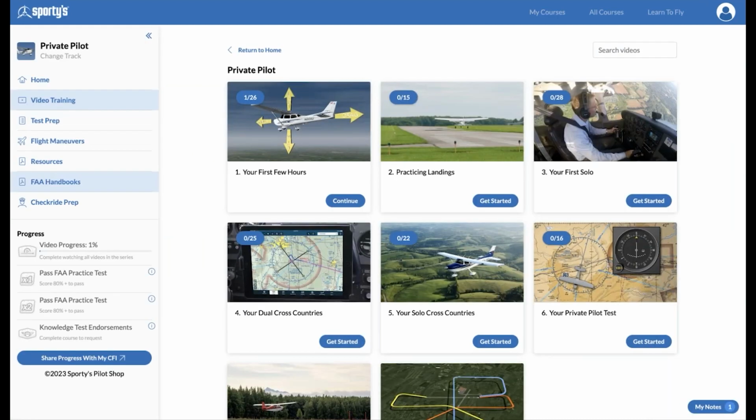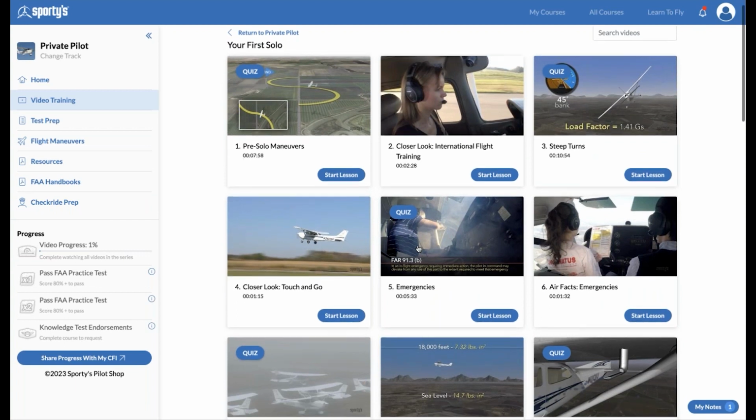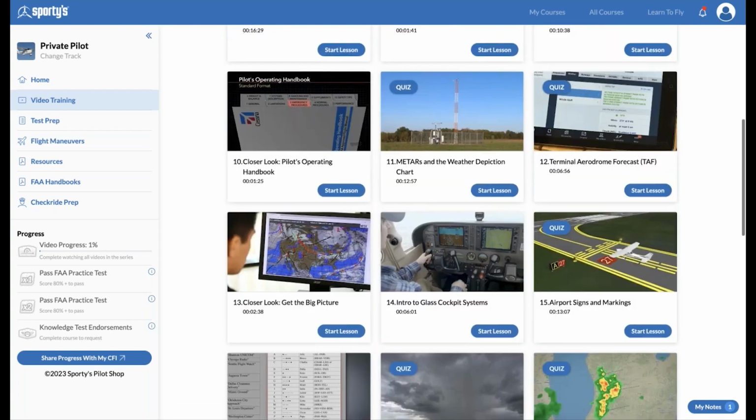But let's launch into the Learn to Fly course, which by default, you'll see your video training lessons. The way this is broken down is into 6 main chapters, and then each has bite-sized pieces to further break down the material. As a general flow, my recommendation if you're new to the program is to go through this lesson by lesson. So start in chapter 1, go through all those lessons onto chapter 2, so on and so forth. Now, as you get into a lesson, we're going to jump into one of the newer sections here on airport signs and markings as our example.